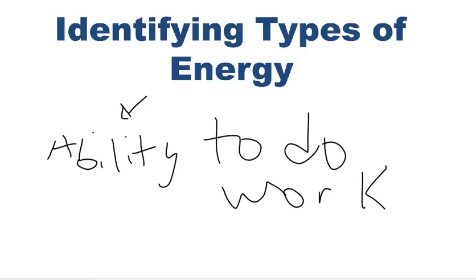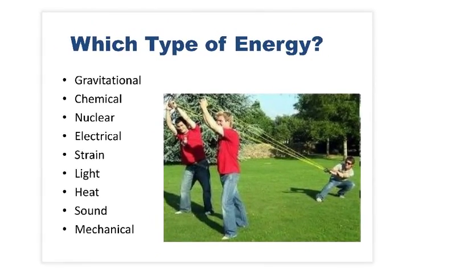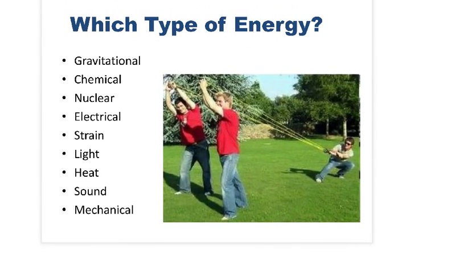So we're just going to talk about several different kinds of energy in this video, and we'll run through them pretty fast. So here we have a picture of a certain type of energy, which is contained within that device right there. That's a water balloon cannon. You've got the guy over here who's pulling it back. You've got all the energy stored in these straps. I wonder if you can guess what kind it is.